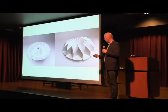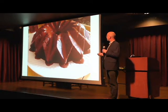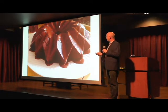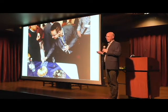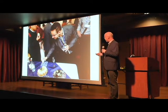We also made a few modifications here to constrain the top of it so it had less sag when you baked it. But we baked many delicious cakes in this pan to try to get it right. And a few months ago, we were at the origami conference in Oxford, and we arranged for cakes for everybody who were there at the conference. So it's a fun thing to do. It's good to have fun.